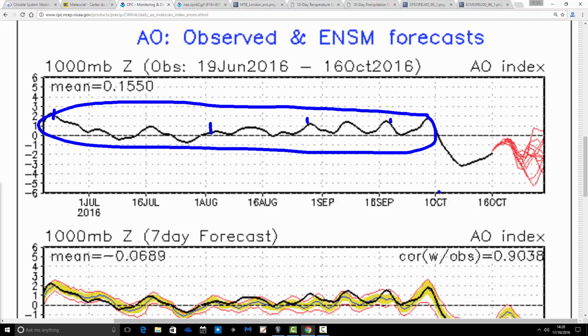But since October, this is 1st of October just here, it's been downhill all the way with the Arctic Oscillation, which really crashed through the first week. It's still negative now, and these red lines are staying in negative territory. This dashed line just here is the neutral Arctic Oscillation condition. We never get back to neutral. We do rise up a little bit on the ensemble forecast in the next few days, lifting the Arctic Oscillation a little towards neutral, but not quite getting there. And then after that, through into the second half of the month, we're trending back down again.